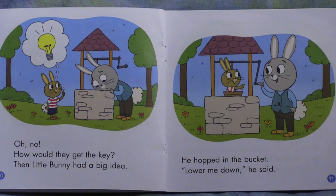Oh no! How would they get the key? Then Little Bunny had a big idea. And you see the light bulb? He's got a big idea. He hopped in the bucket. "Lower me down," he said. You see, he's in the bucket.